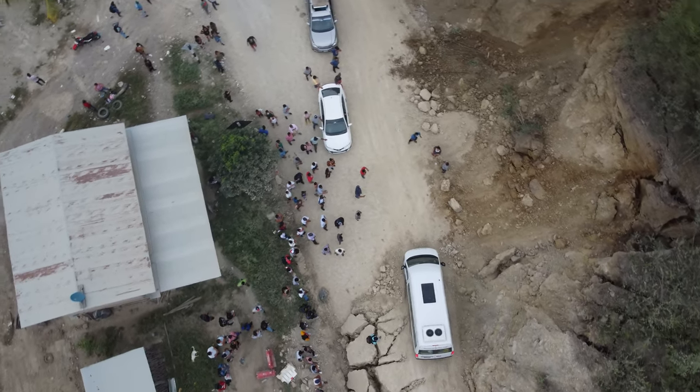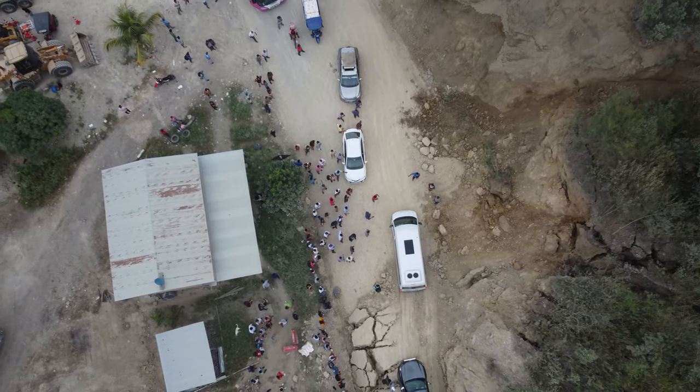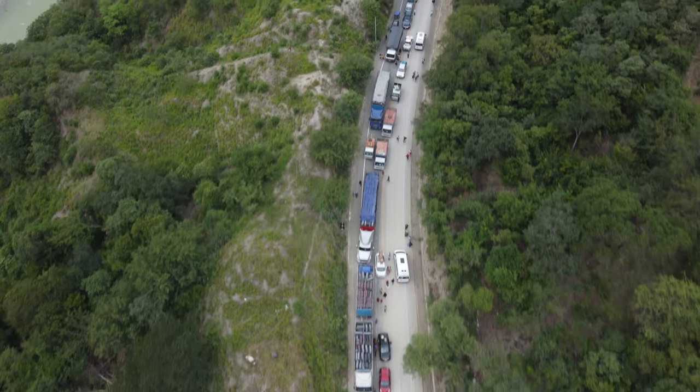You can see by the drone footage that the ground above the landslide is very unstable and could close this road completely with another rainstorm.